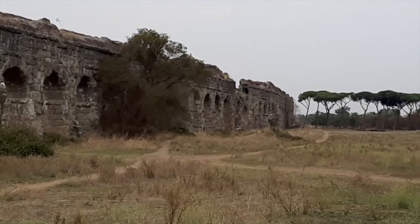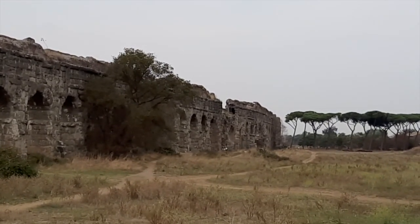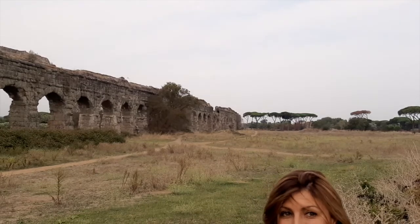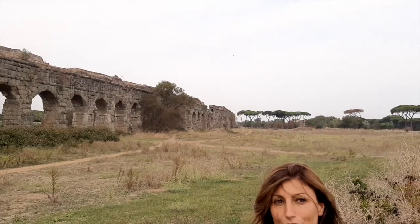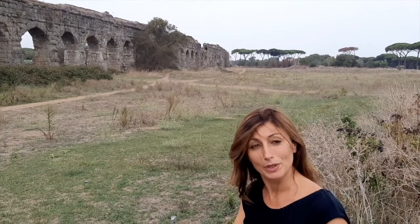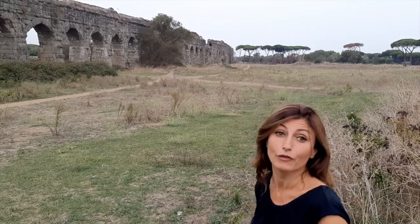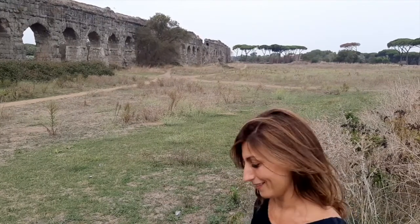It ran inside the conduit that you see there in a broken piece. It was big enough to fit a man, that was the one that had to take care of the maintenance of the conduit, to make sure it was cleaned, there were no molds in it, so that the water could be pure and regularly used in the city. Of course, also for drinking.